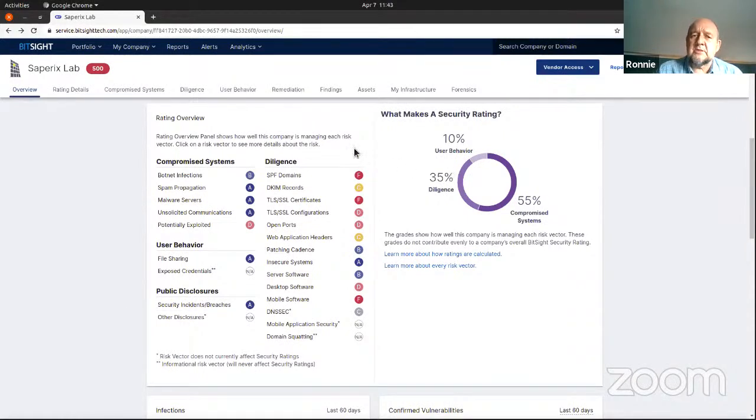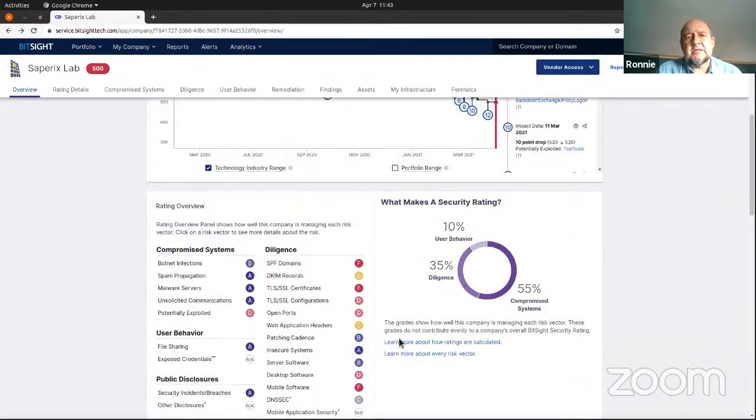And if you look at diligence, that's a lot of things that have to do with cyber hygiene mostly. The first two have to do with email. But then there's a couple to do with your SSL communication, certificates, configurations around that. Open ports, a very common thing, open ports unintentionally left open. Patching is in there. Versions of service software, old desktop software, those kinds of things. But let's go back to the score.